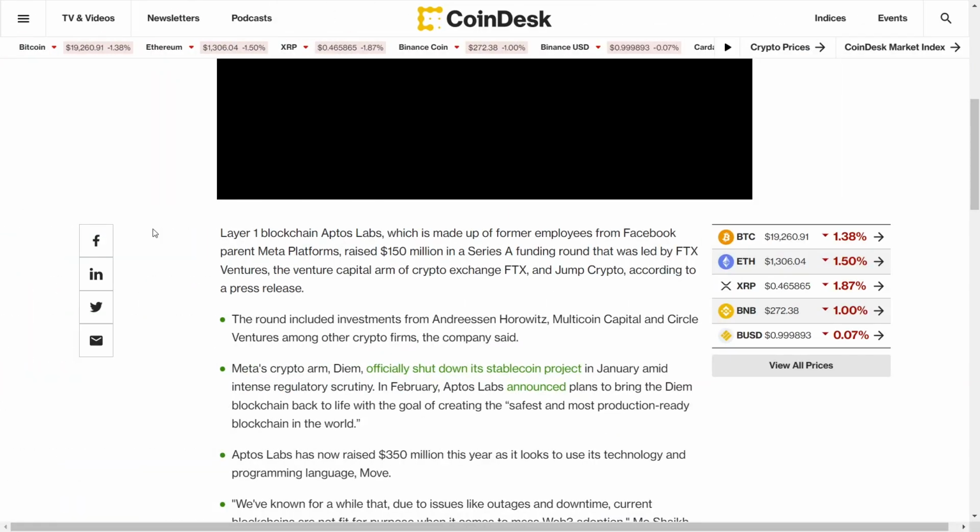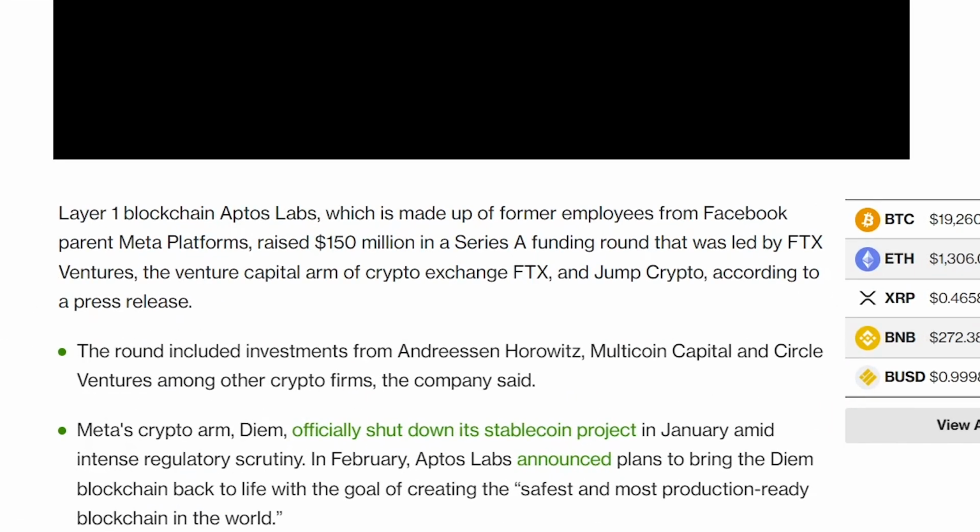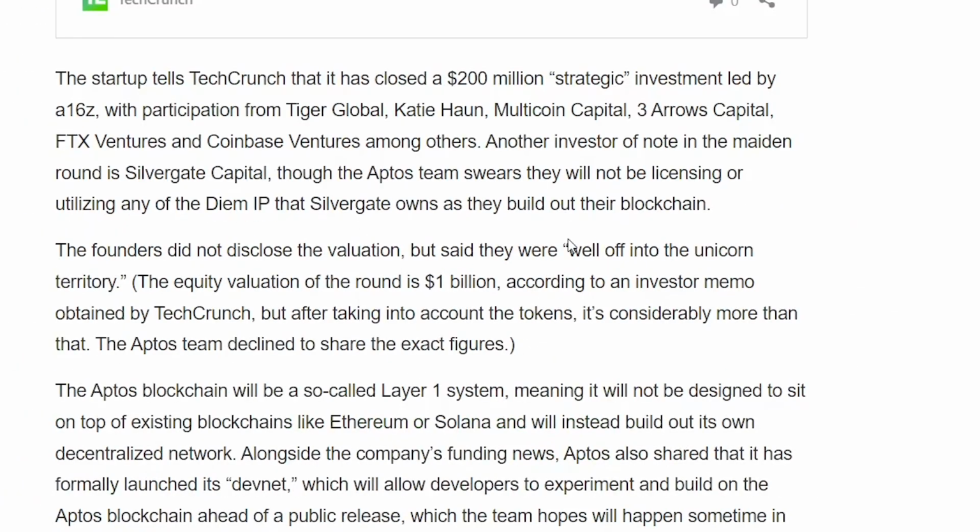On top of that, and this is the reason that made me first notice Aptos in the first place, they received funding from basically every major VC in crypto. We've got amazing names such as FTX Ventures, Jump Crypto, we've also got Andreessen Horowitz, my personal favorite VC right here, Multicoin Capital, Circle Ventures, and they also did multiple rounds. So right here we also have another 200 million raised from Multicoin Capital again. We got Tiger Global, KT Hahn, 3 Arrows Capital, FTX Ventures, A16Z again, Coinbase Ventures, and many more investors.